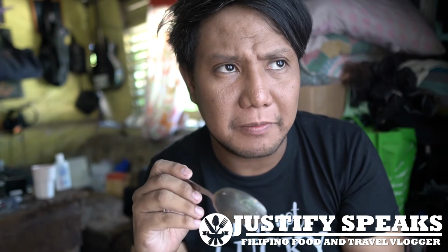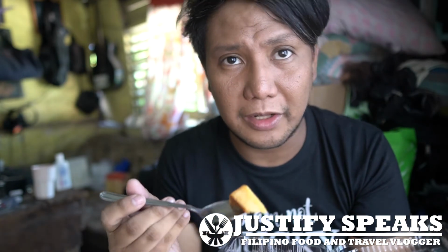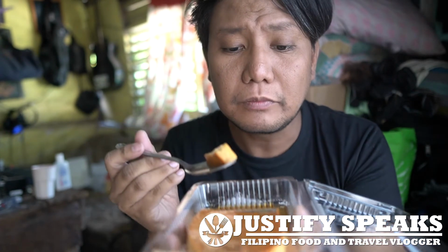Actually, this was made, if I remember it right, already two days ago. I've been waiting for the ube because they're trying to get the other products that they are selling, and right now ube is not available in the market, so I'm just trying the two that they have right now. I think this is 70 pesos for one.